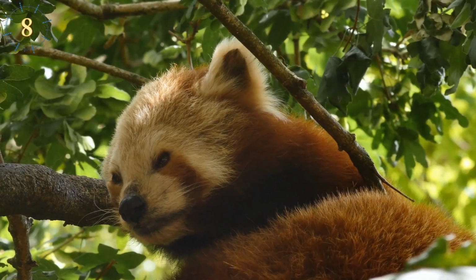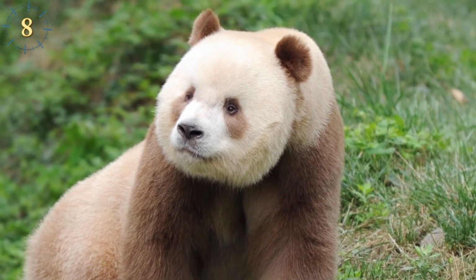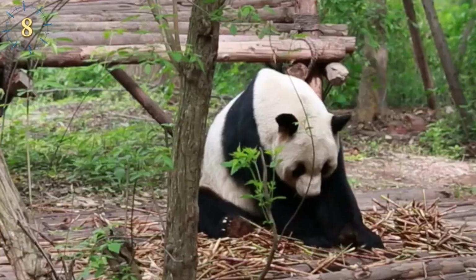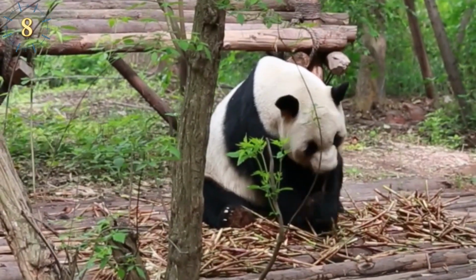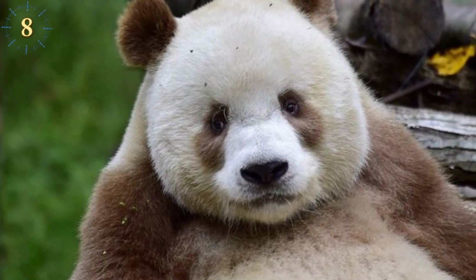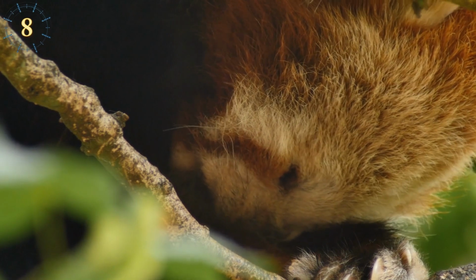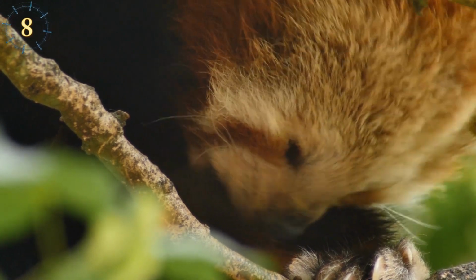Interbreeding between groups can lead to animal mutants in the form of hybrids. And that's what happened with the Qinling bears. They're thought to be a cross between a panda and some sort of brown bear, which is what makes them very unique with brown patches. Unfortunately for them, their diet is exactly the same as a regular panda: bamboo.